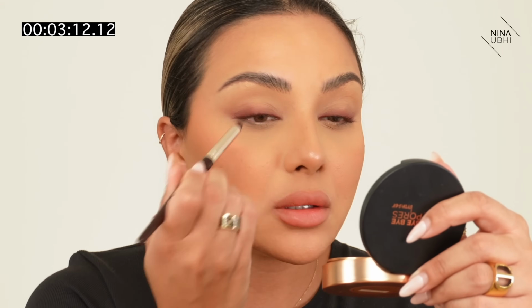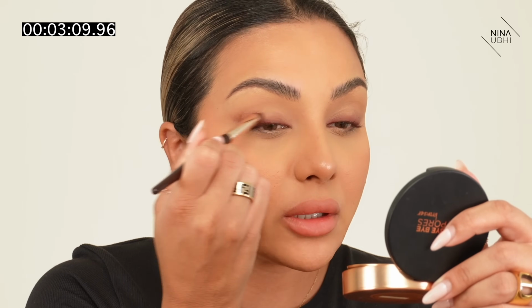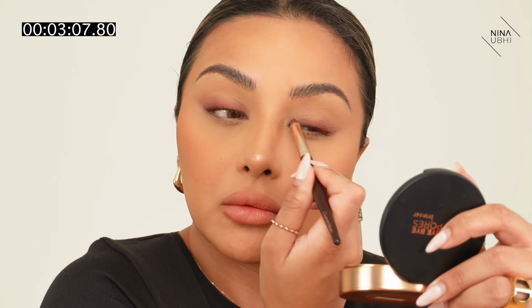I'm gonna add a bit more like I did on the other side, just at the end. Such a nice colour. It's really nice, like red wine. Okay, I really like that. We're gonna go on the underside a little bit.